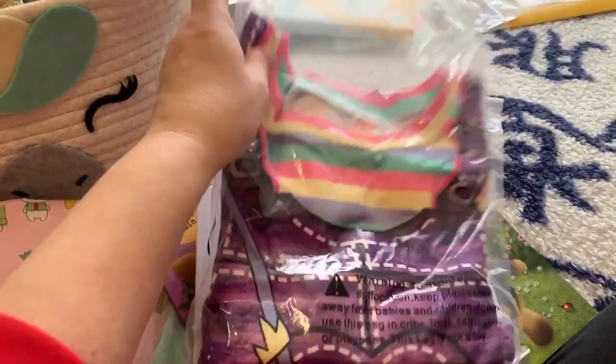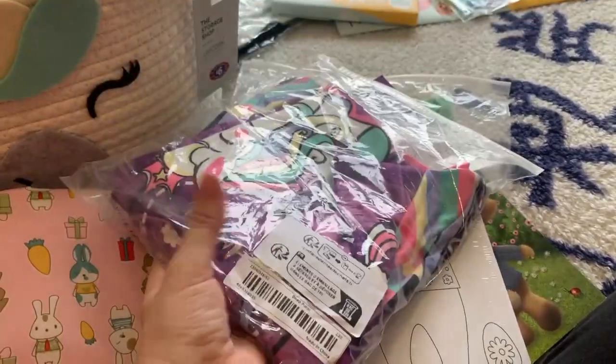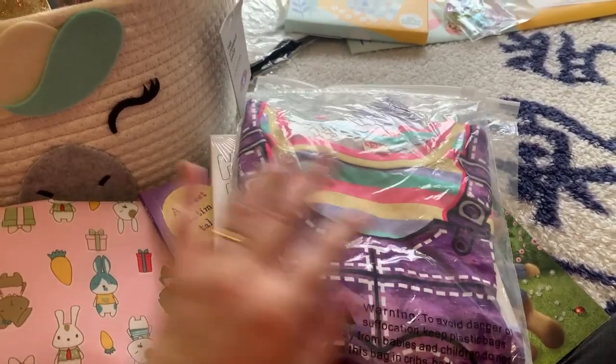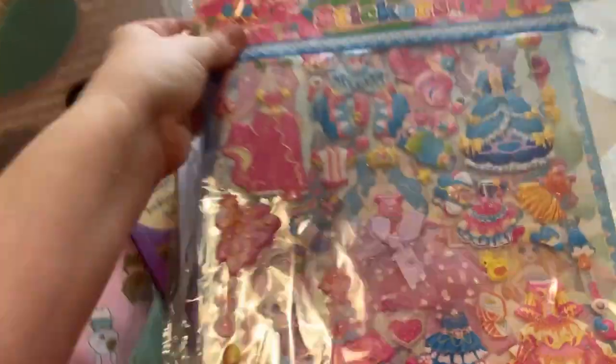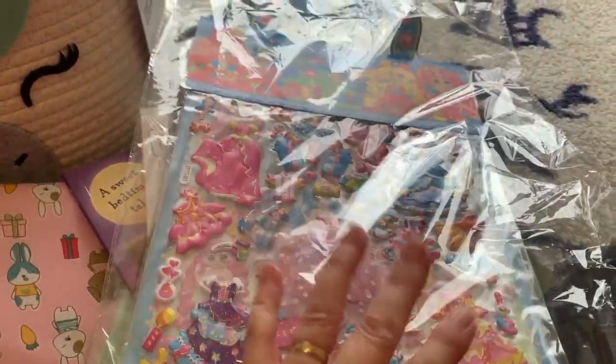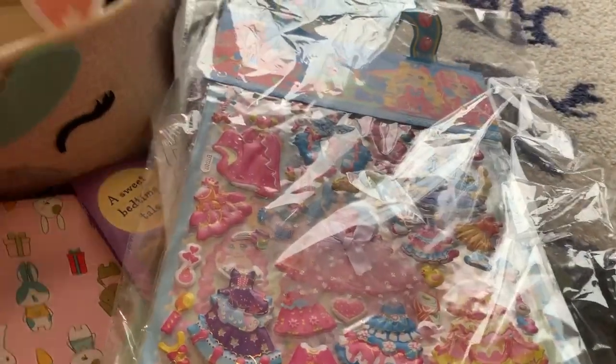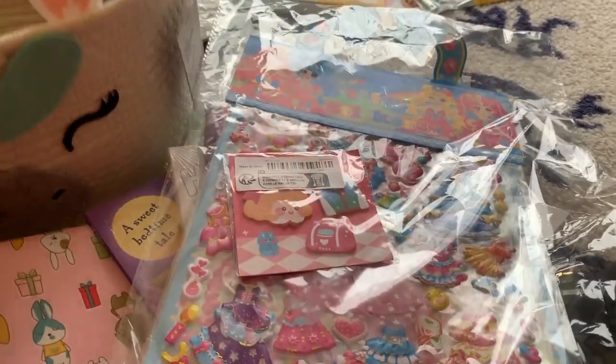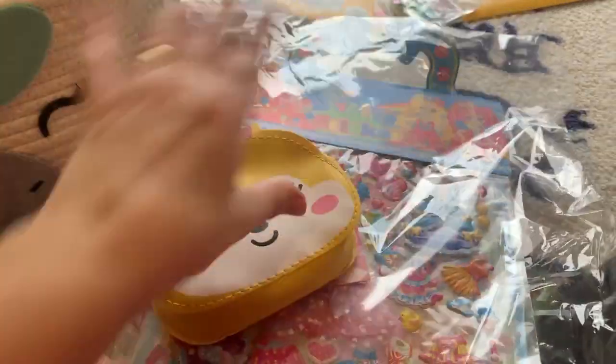We've got the dress here, which I think I did actually haul from Temu. We've got some more stickers here, so some of these I'll probably take out of the polythene. And what else have we got in here? Some notelets, and we've got a little bag purse.